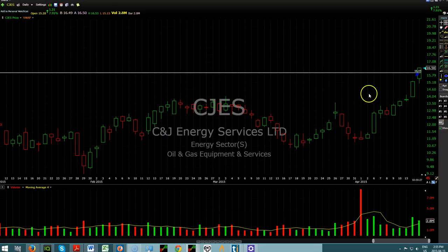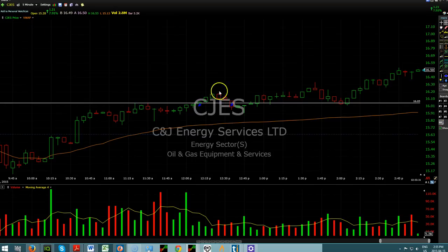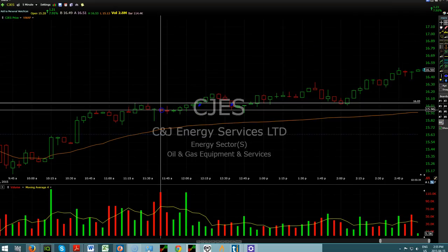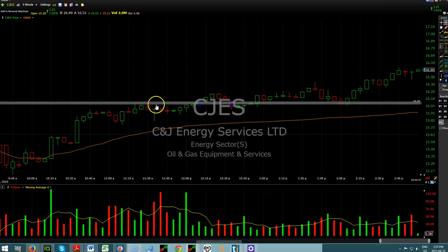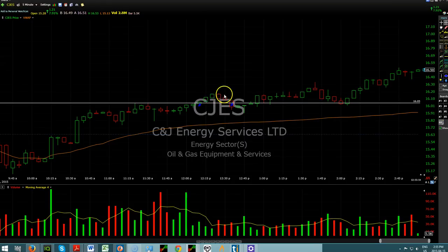And I took the trade right here. I took the trade as it was right here, just underneath the whole number. And I actually said in the room that I would like to take the trade if it could break through the whole number, 16. So I took the trade at 16.05. And it got as high as 16.19. Nothing spectacular, but then it just kind of collapsed.